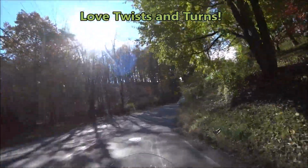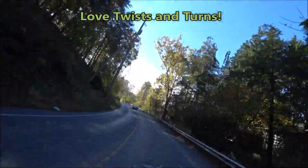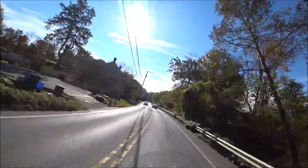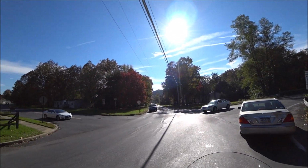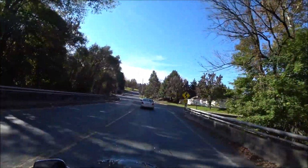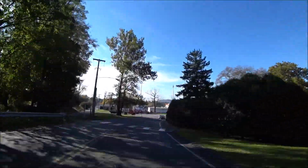As you can see, this road has some twists and turns, and when you're on a motorcycle, you live for these twists and turns, and also like to go under bridges so you can lay on that throttle and hear those pipes. Remember, loud pipes save lives. So at this intersection, we're going to turn right, and this road eventually is going to cross Route 422.